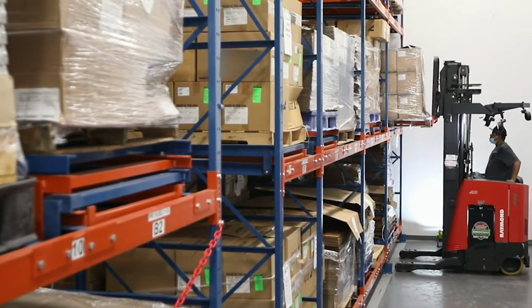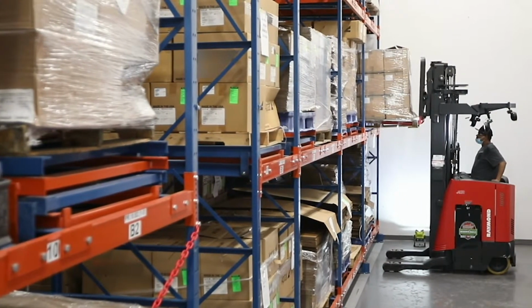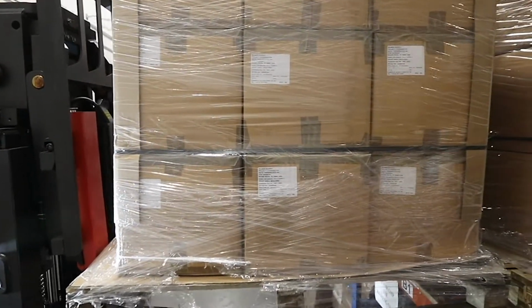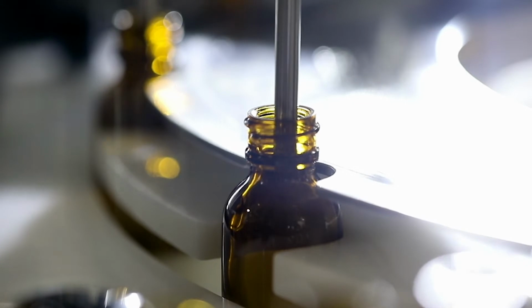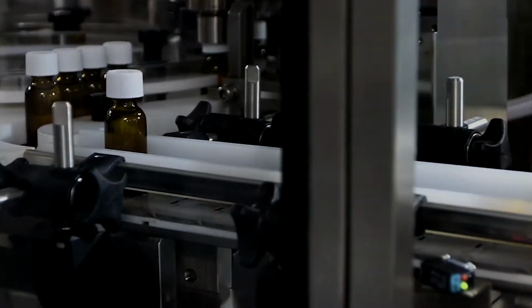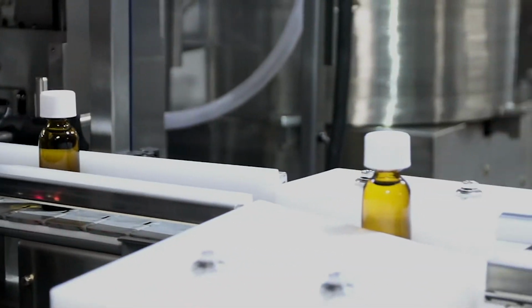One of the things that I enjoy most about working here at Benuvia Manufacturing is the ability to see the sample process from start to finish. The samples are received in the shipping warehouse, then tested by QC, released, then used in the product for API manufacturing, to where it's then used for final product formulation.